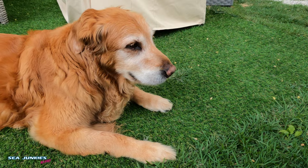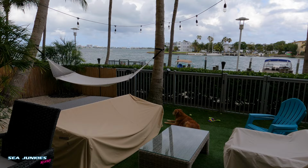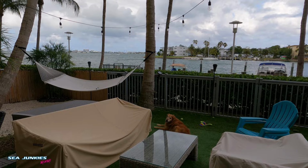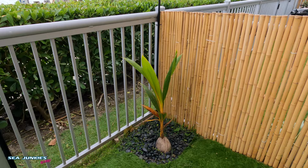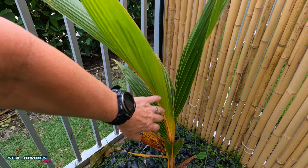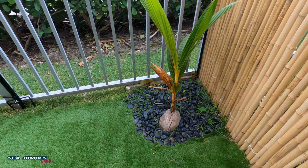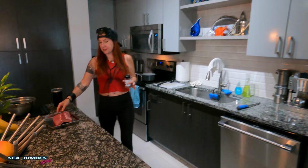Busted. Oh my goodness. We have the furniture covered because we had really high winds and everything is full of salt because we live in the water. So we put the covers on when it gets really windy. Oh, check this out, guys. Here's the coconut tree that we planted. When we brought it and showed it to you, it was only this here. Check this out. This is all new. It's growing incredible. It's gonna be beautiful in 6 months. I'm making a little tiny slab of baby back ribs for me.